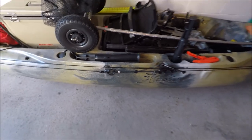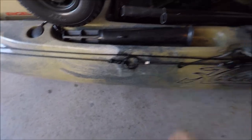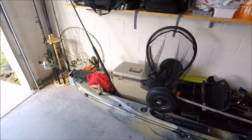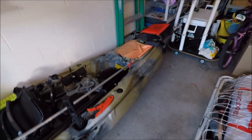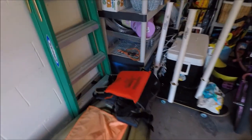It comes really handy. When I bought the kayak, they actually did that for me from my local shop. I do have my anchor in the front section there. And after that, when you look at the kayak, you gotta have your PFD. That's a must, guys. This is the most important part of your kayak fishing.